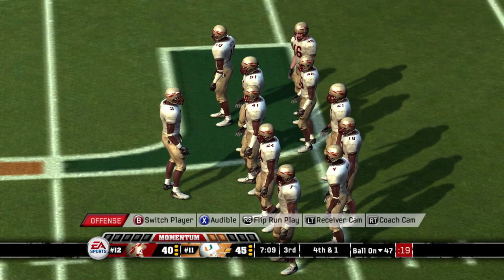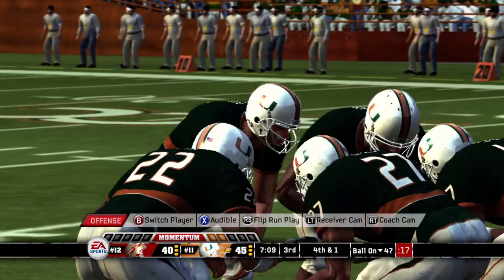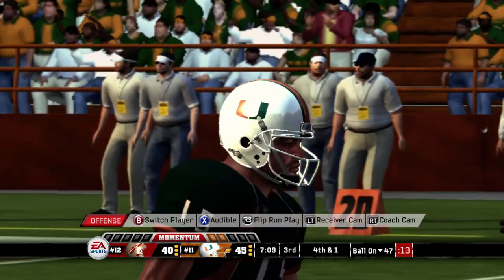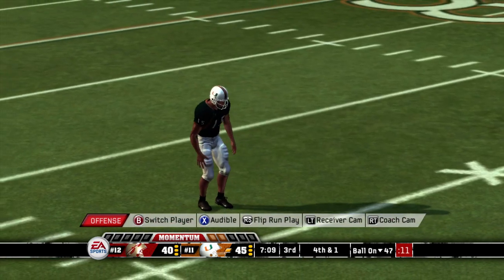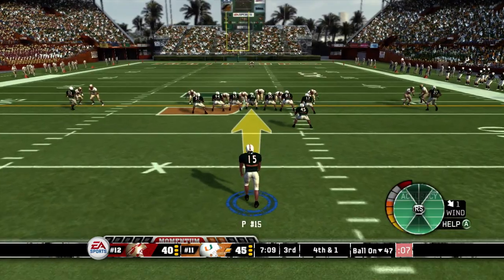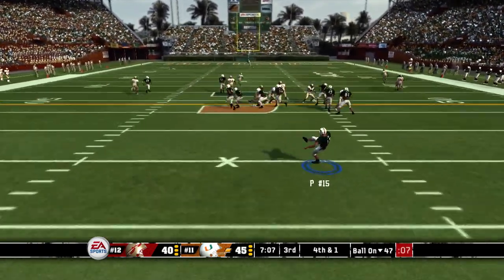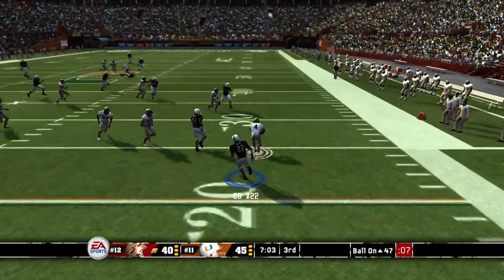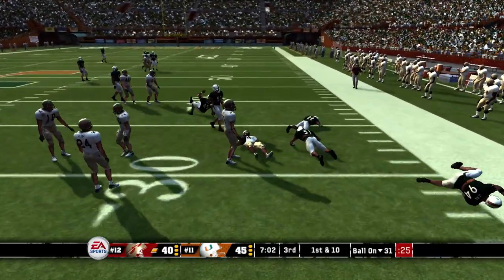So it's fourth down. Miami, ready to punt this one away. Number 4, the return man. He punts it. Back deep to return. Number 4 fields it at the 17. He's tackled at the 31.